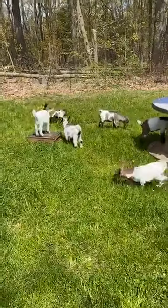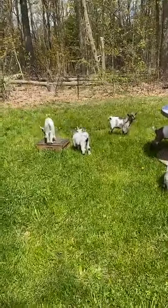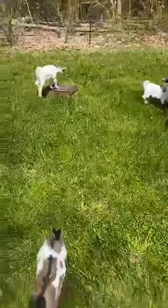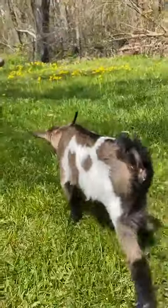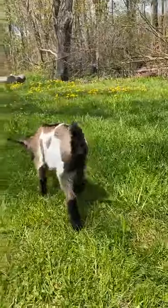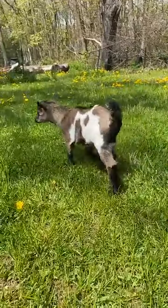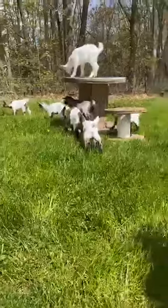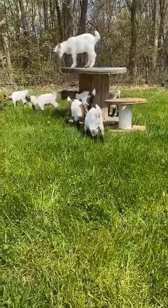Gianna says she wants to take one home. Declan and Caroline are watching from Northfield, Connecticut. Is cleaning up after them a lot of work? No, that's actually one of the easiest things. Their manure is what you call animal poop, and they're like little pebbles, like bunny poop. So they really don't produce a lot of manure.